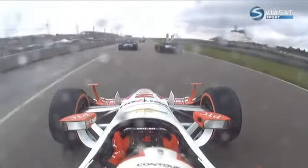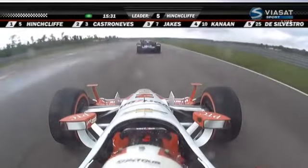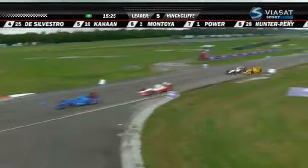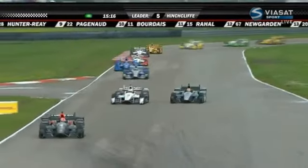Montoya knows now, I'm not in control of the race. These guys are all going to gamble. I've got to make it happen. He's got to go. There's no laying back and waiting it out. Simona goes to P4, passes Kanaan down the front straightaway. Still several push-to-passes left for Tony Kanaan. Juan Montoya down to 6. Will Power only has 3 remaining. James Jakes around Castroneves. What a move.